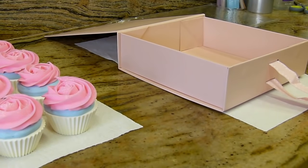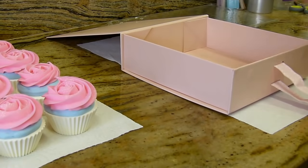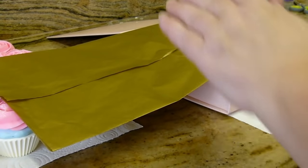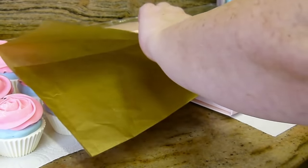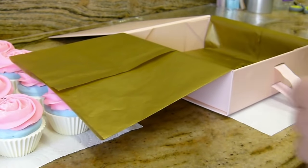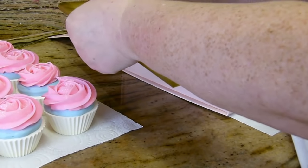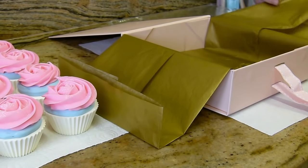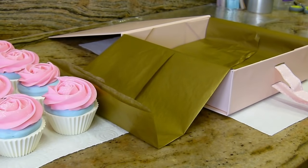The gift boxes are from a company called Folder Box. Sometimes they're not sticky enough to hold in place, but this one seems okay. And there, as you can see, the tissue paper is going to push down perfectly into place. And what I always do with each end is I just fold the tissue paper over like so at both ends.